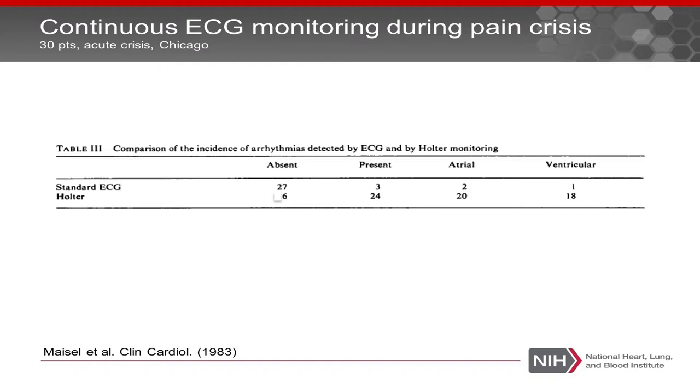If I point over here, that'll help. So this is a very old study. I really didn't want to show it to you, but I couldn't find anything else. The point of this is that when you hospitalize patients for pain crisis, there is a really big burden of arrhythmias, at least according to experts and this one report from the 1980s.